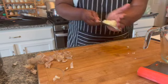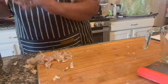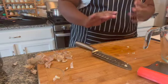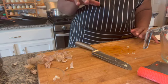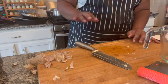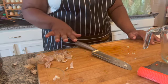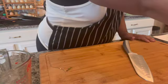So I'm gonna get all this in the pot. And the last thing we need are mangoes and some of the seasonings and brown sugar. So I'm gonna wait to chop up the mangoes till I have this cutting board wiped up. So I'm gonna go ahead and get the rest of the ingredients.